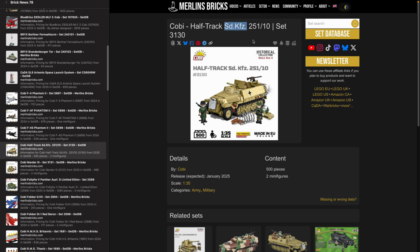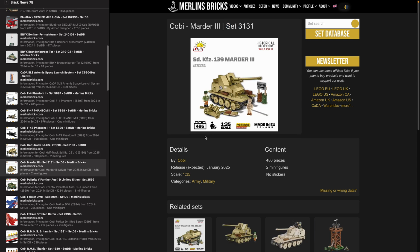Anyhow, the 251, of course, this half-track platform is something that was widely used by the German forces during the Second World War. And this is just one of many, many versions that they had. So Cobi has done a ton of sets of the 251. It's very common in the Cobi loadout, so this is the new one. 30130, 2 minifigures, 1x35 scale, around 500 pieces. Again, only an announcement at this point in time, and as you can see, also no store has them listed yet.